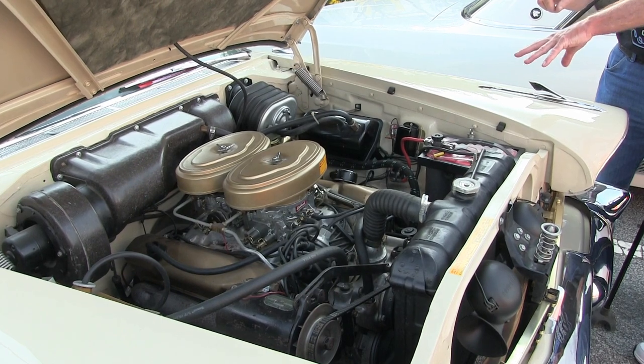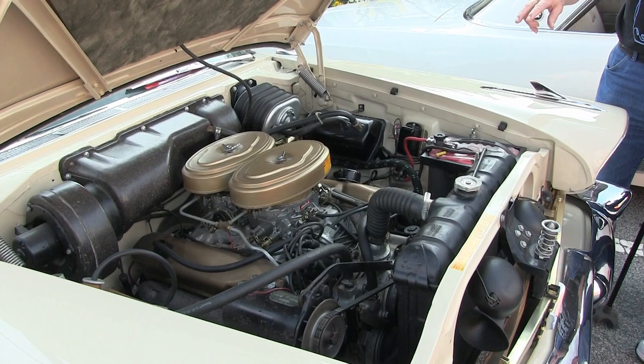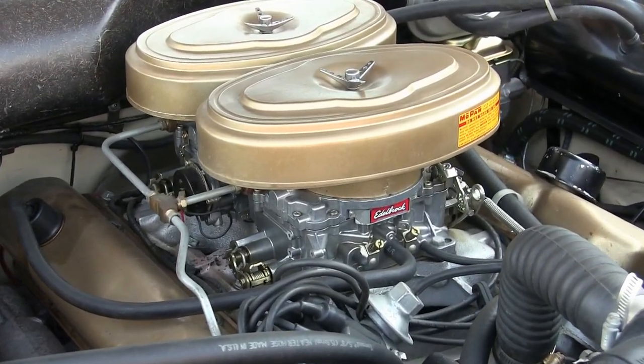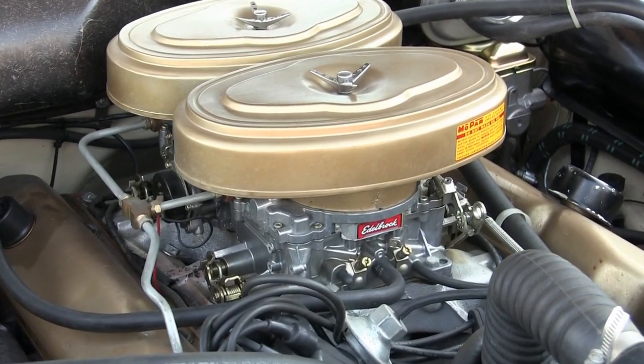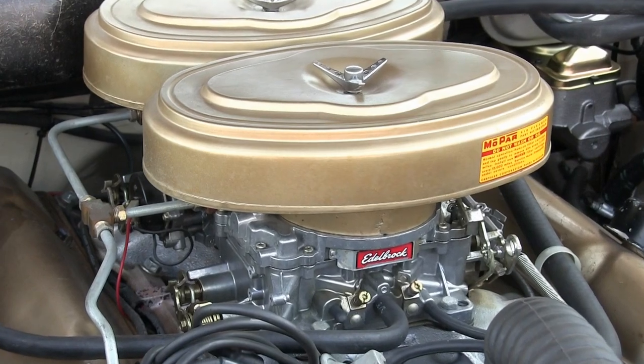You got your Edelbrocks on there. I had to get Edelbrock. They bought the company, but I've got the original carburetor that goes on there. But I had to get new ones. You can buy new and cheap. You can buy the kits to rebuild them. Oh yeah, sure. I'd imagine you can.